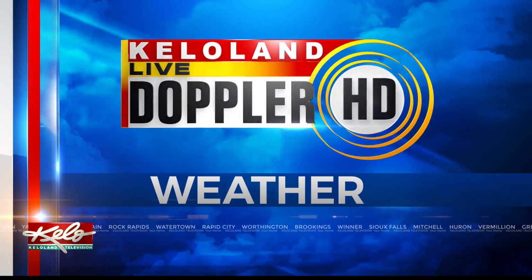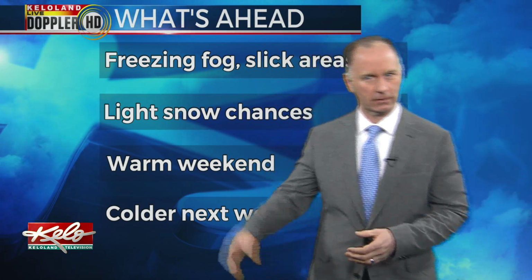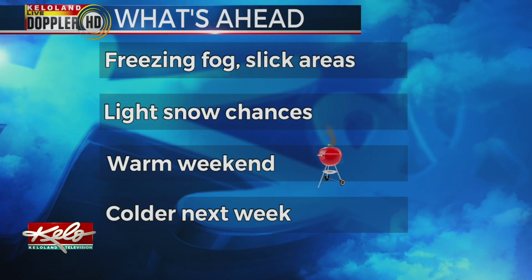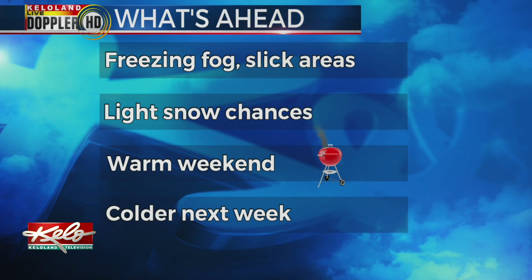Temperatures have been rising in KELOLAND, so how high could the temperatures rise? Let's get a check on that with meteorologist Scott Munt. Well, it looks like well above average temperatures for this coming weekend. Now, before we get there, we have areas of fog once again. In fact, freezing fog where we could have some slick conditions this morning, especially in the central and eastern South Dakota. Also watching for light snow chances. A warm weekend, may want to fire up that grill, but I'll get used to it because colder air is coming next week. More details ahead in your KELOLAND Live Doppler forecast with Brian Karstens.